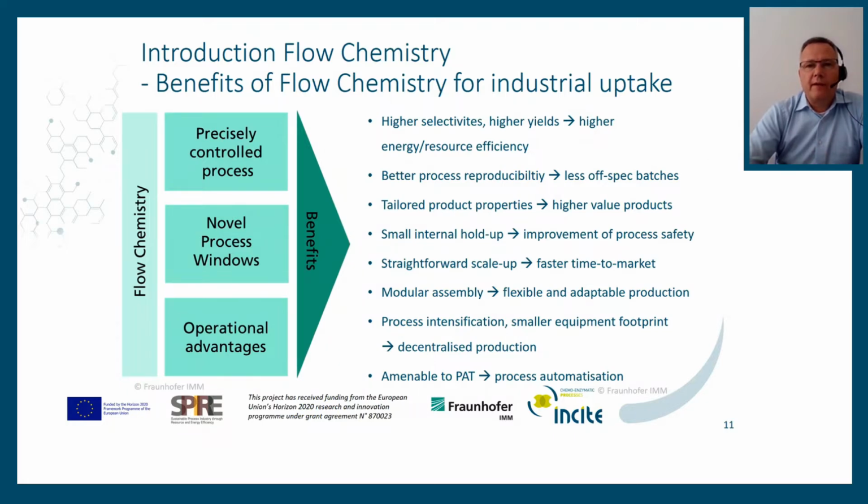You can derive the benefits for industry. Not all the benefits will be important for each reaction or industrial chemical process, and that depends a little on the process and also on the interest of the involved industrial partner. But typically, higher selectivities and higher yields give you higher energy and resource efficiency. Better process reproducibility means less off specs. If you can tailor your product properties, you end up with a higher value product. If you have a small internal holdup, you have improvements in process safety.